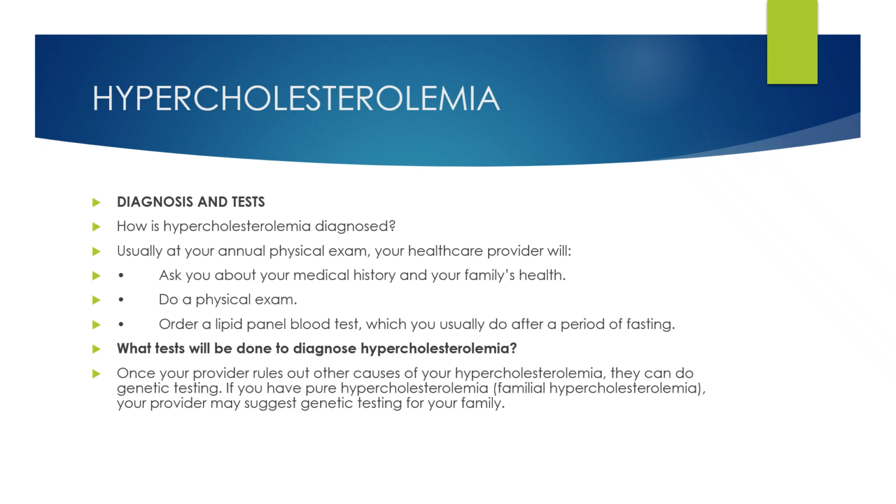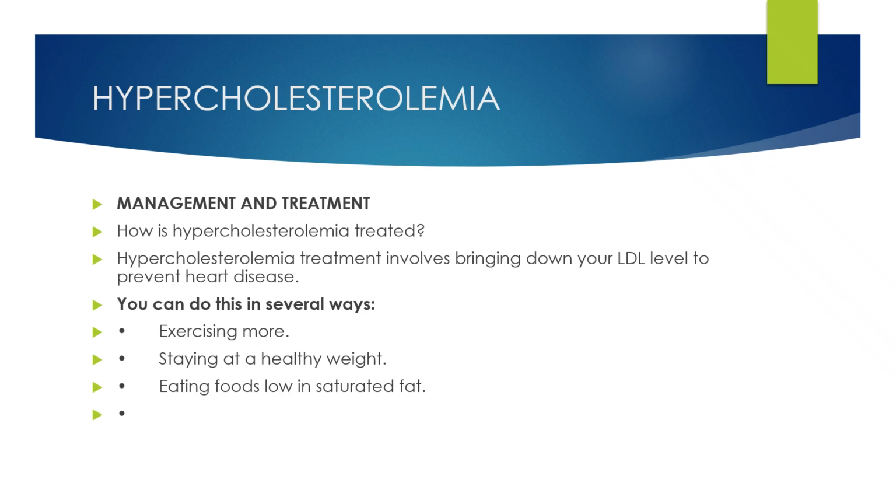Once your provider rules out all the causes of hypercholesterolemia, they can do genetic testing. If you have pure hypercholesterolemia or familial hypercholesterolemia, the provider may suggest genetic testing for your family. So these were some points about causes, symptoms, and diagnosis of hypercholesterolemia.